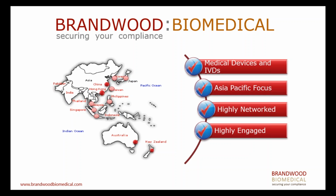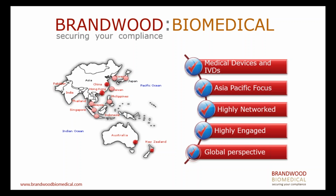We think we are highly networked and highly engaged with regulatory agencies and bodies. In saying that, we come from a global perspective. What that means is there's always a shift towards global harmonization from various regulatory agencies around the world, and it's important to keep that working relationship so we keep on top of things. That's how we help medical device manufacturers gain market supply to the Asia Pacific. If you have any further questions, there's our website over there.